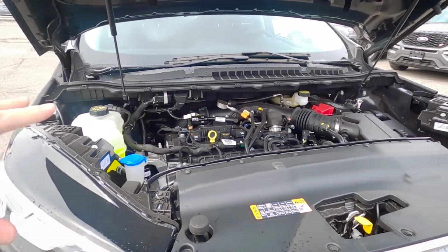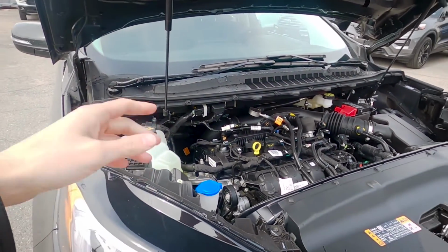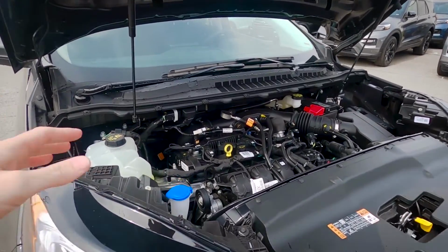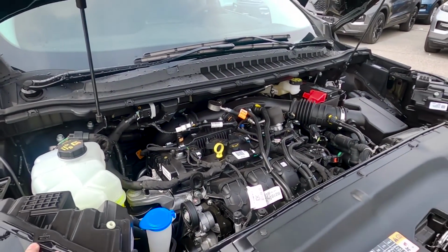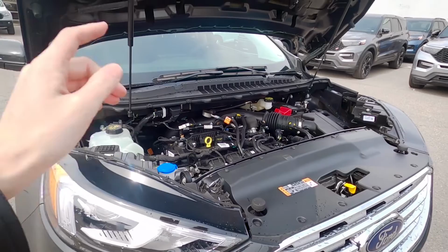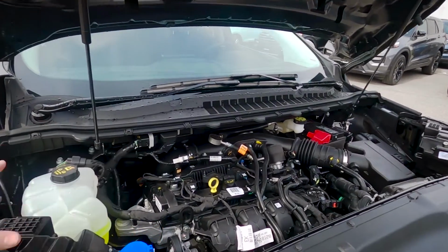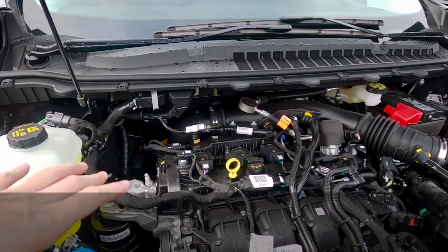Now, starting off, taking a peek under the hood. A couple things to point out. The Ford Edge does technically have 2 available engine choices. The one that we're looking at is the 2-liter turbo. There is the option for the 2.7-liter, but you need to be in the Edge ST in order to get that 2.7.